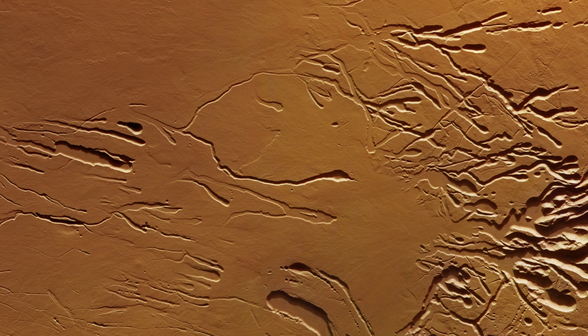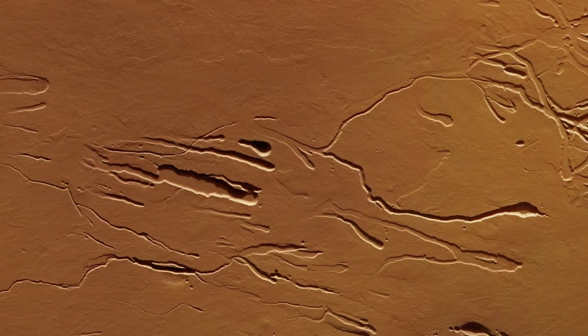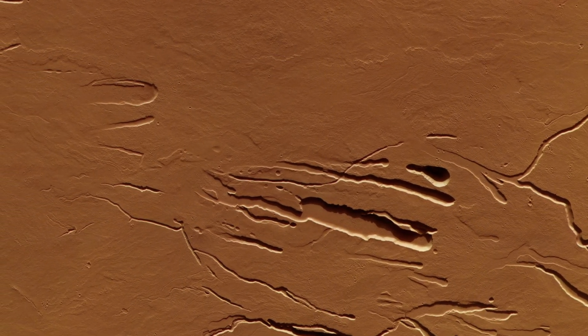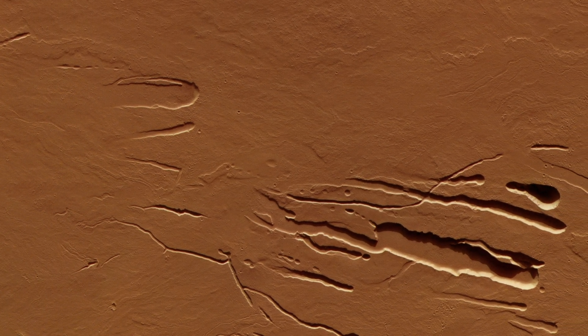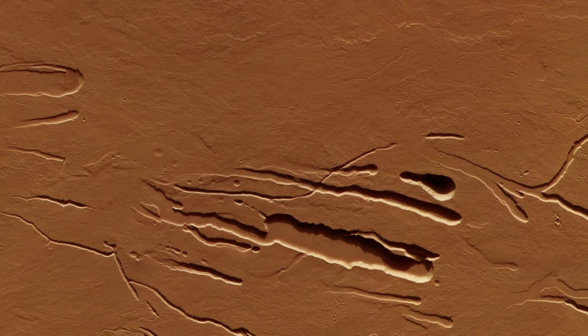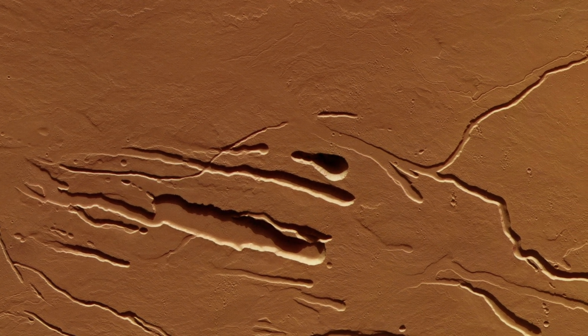Another one from Mars Express. This one showcases the southern flanks of Ascraeus Mons, the second tallest volcano on Mars. Ascraeus Mons rises approximately 11 miles above the surrounding plains, making it one of the most prominent features on the red planet. The image reveals a complex network of channels and ridges, likely formed by ancient lava flows, tectonic activity, and erosion. These intricate patterns provide valuable insights into the geological history and volcanic activity of Mars.